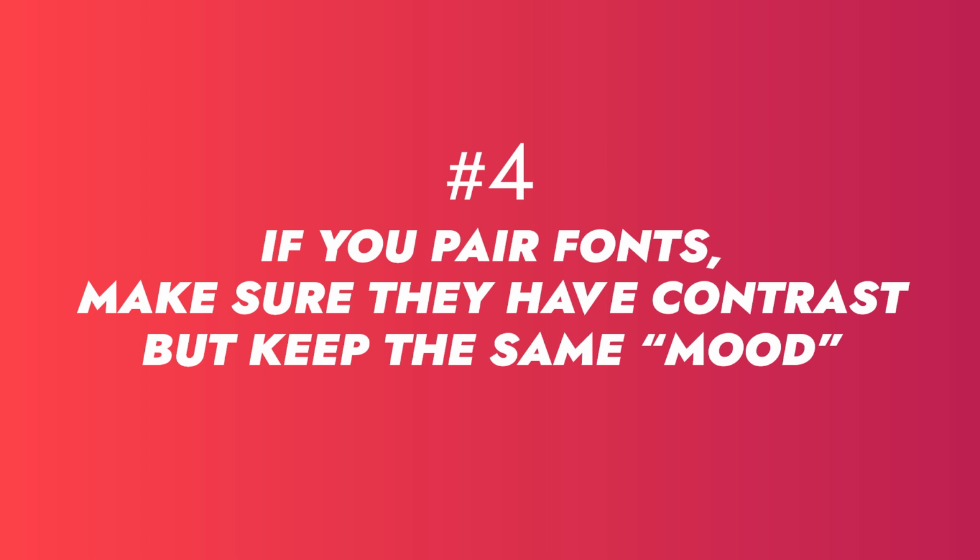4. If you do pair fonts, make sure they have contrast but keep the same mood. That basically means you should be able to distinguish between the 2 of them from a glance, but they should support your original brand message. If you have a tagline and want to separate it from your logo, try pairing a serif and sans serif together. Those usually pair really well.